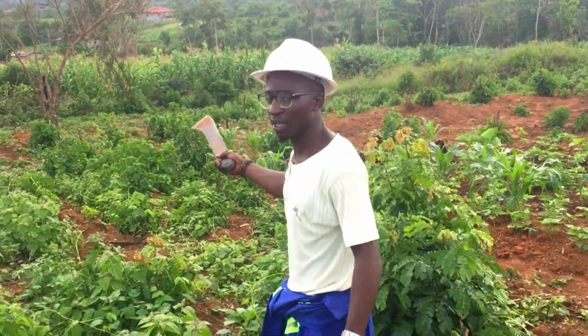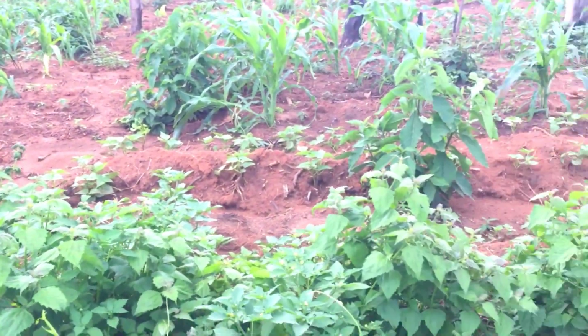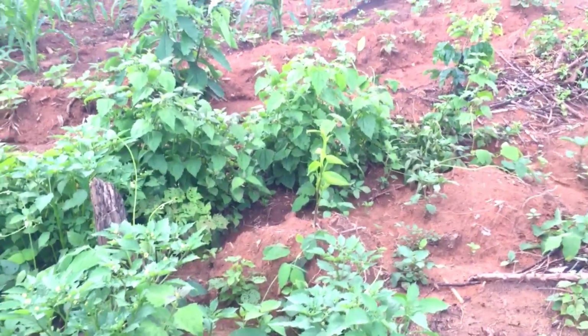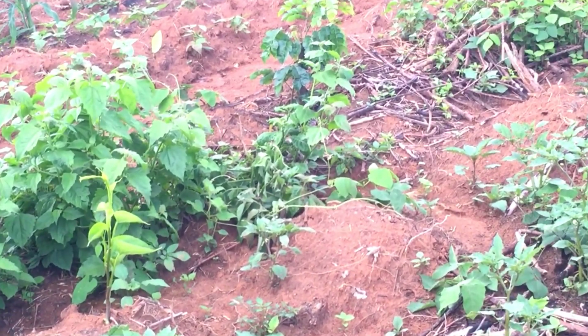This is the place for the white yams. As you can see right there, everywhere, that's the yam. That's already germinated, white yams, very expensive. For 100 kilograms, the minimum price is 35,000.